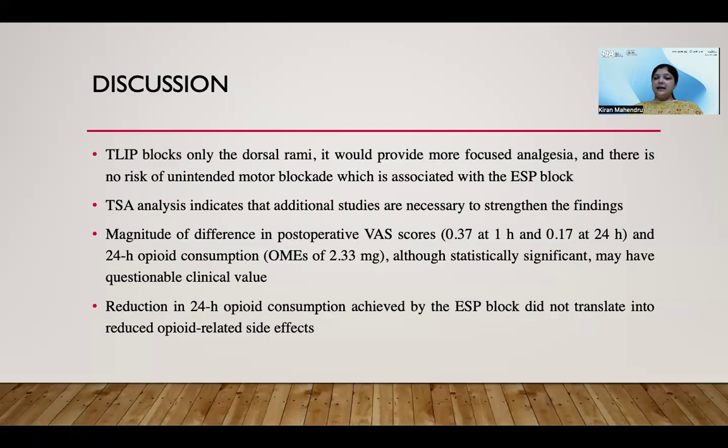The trial sequential analysis of this study indicates that additional studies are necessary to strengthen the findings. The magnitude of difference that was seen in the postoperative VAS scores, which was just 0.37 at 1 hour and 0.17 at 24 hours, and the 24-hour opioid consumption, which was an oral morphine equivalent of 2.33 mg, although statistically significant, may have a questionable clinical value. Reduction in the 24 hours opioid consumption, which was achieved by the ESP block, did not translate into reduced opioid-related side effects in this group.